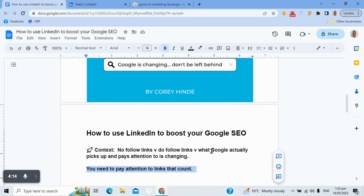My working theory, and I've chatted about this with various people, and it's based on what we're seeing, and so far the data supports it, is that in the future, no follow versus do follow is not going to be a big deal. It's all going to be about the authority of that website. So the likes of LinkedIn come back into play. When you do a backlink analysis for your business, you'll see the links from Facebook and LinkedIn, and you might see a Twitter link and Instagram, etc. They're all no follow links, but Google's paying attention to them because Google is trying to figure out which website deserves the click, which website's got the authority, which website has other authoritative websites pointing to it, whether that's a no follow or a do follow.